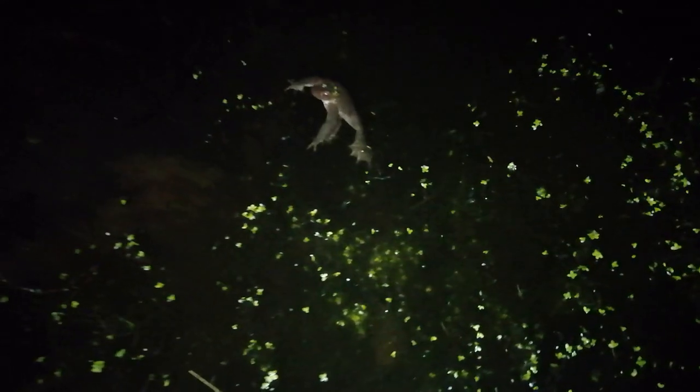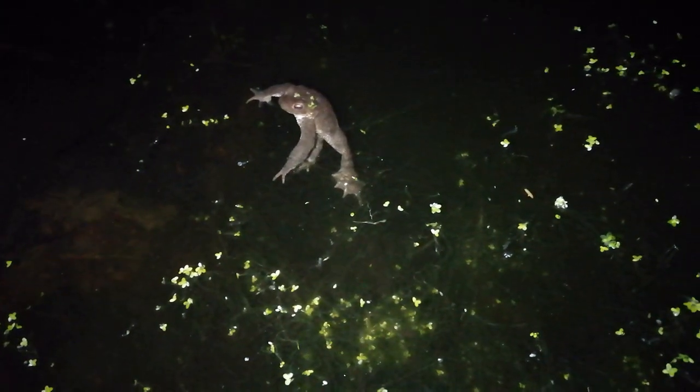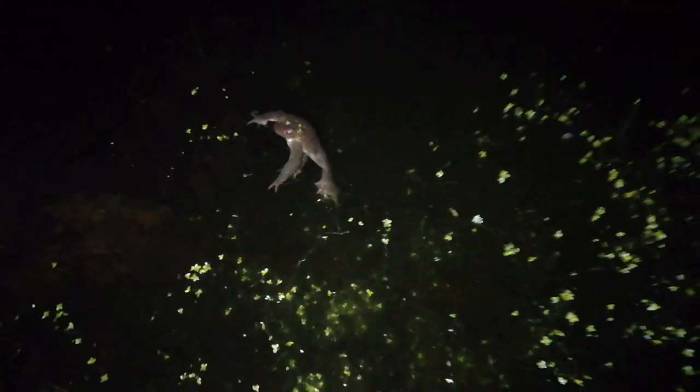I've just gendered him as a he, but it's probably a female because it's probably spawning. And isn't that wonderful to be able to see that? Let's see if we can capture the backside of that animal as it goes about its business in the pond there. Isn't that wonderful? Toad activity in my wildlife pond.